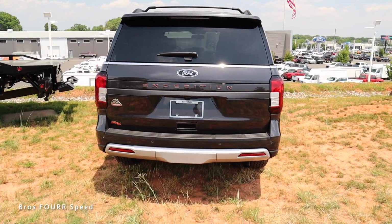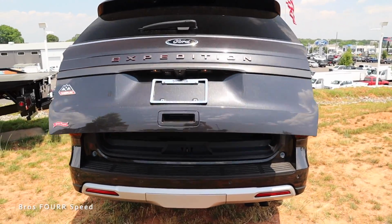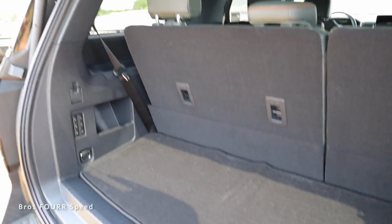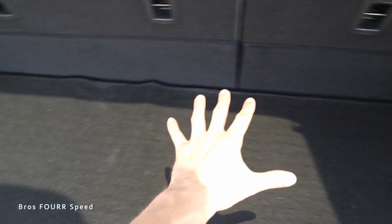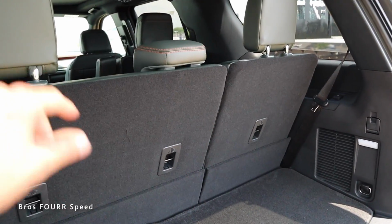Moving to the cargo area, you can double tap the button on the key fob, use the one in the interior, or of course the one on the back. So opening this up with the third row still up, you get about 2 feet of space here. Makes it a very useful and practical SUV, even hauling all the people.